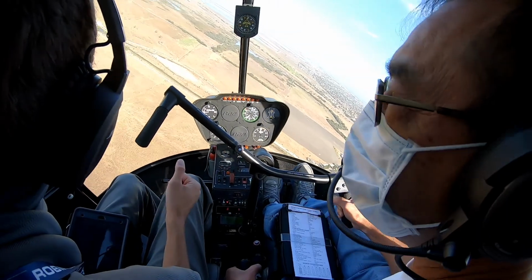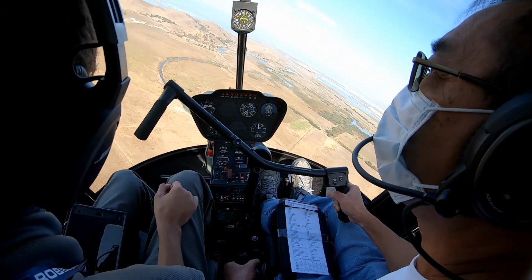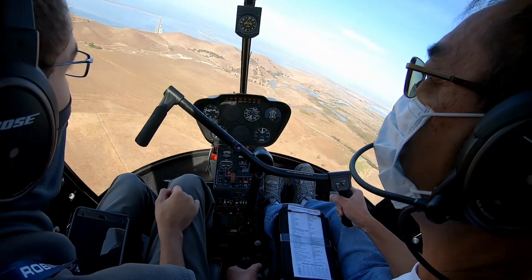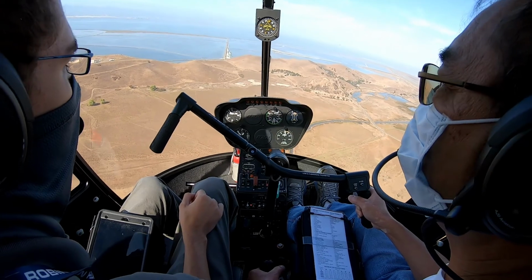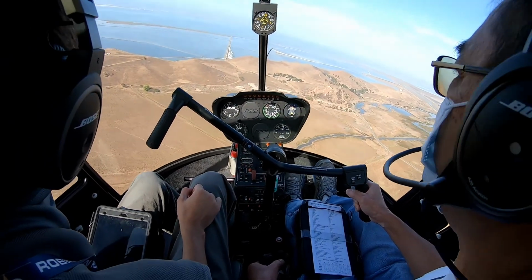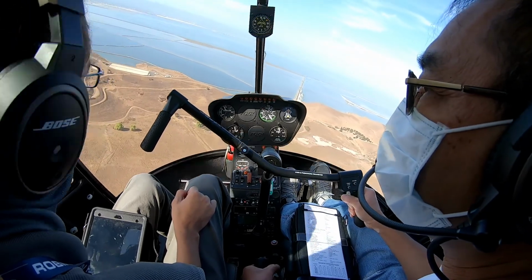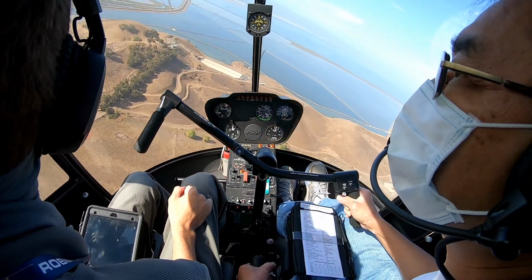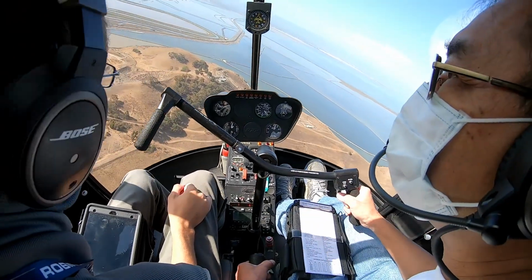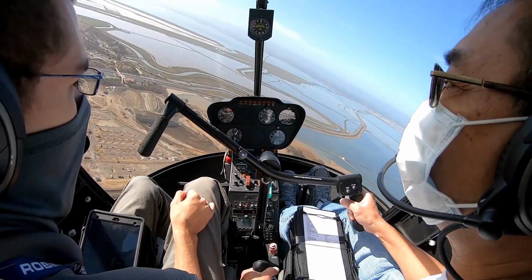All right, cool. Well, tell you what, let's climb on up a little bit. Let's practice some low rotor RPM recognition and recovery. What's our recovery going to be? Low rotor RPM, it's increase the throttle and lower the collective. Yeah, cool. So we'll get ourselves all set up, and at some point you'll get low rotor RPM, and I just want you to recover once you see it happen.